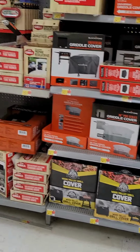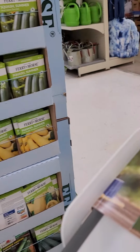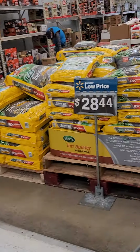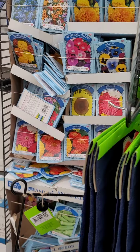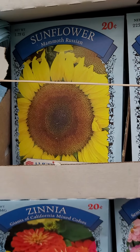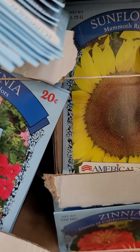Pretty soon, it seems like they'll have the barbecue stuff on, but they have very few of their 20-cent packs of seeds available. They got them over here. This is back in the garden section area. So they have these little end caps here. This is where their 20-cent packets are. Oh my gosh, sunflower seeds. I love to sprout those. I'm going to pick up some of those.